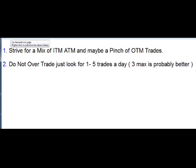Every time you trade, every time I trade, every time anyone trades, no matter how great their strategy is, or how great my strategy is, or how good you are at trading, you're exposing yourself to risk in the market. So the name of the game and your goal is to take as little risk as possible. That's probably going to equate to taking fewer trades on the day. Do not overtrade. That's all I have to say about that. It's very simple and self-explanatory.